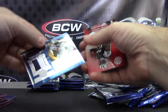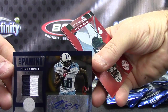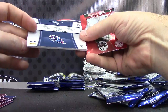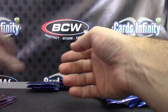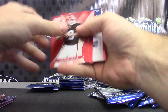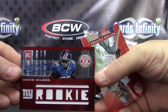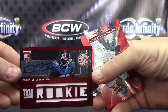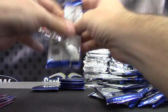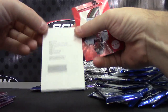Number to 25, Kenny Britt patch autograph. There we go. Kenny Britt patch. That one's 12 of 25. $199, David Wilson rookie jersey. Can't hang on to the ball. Needs to. Suffers from fumbleitis.